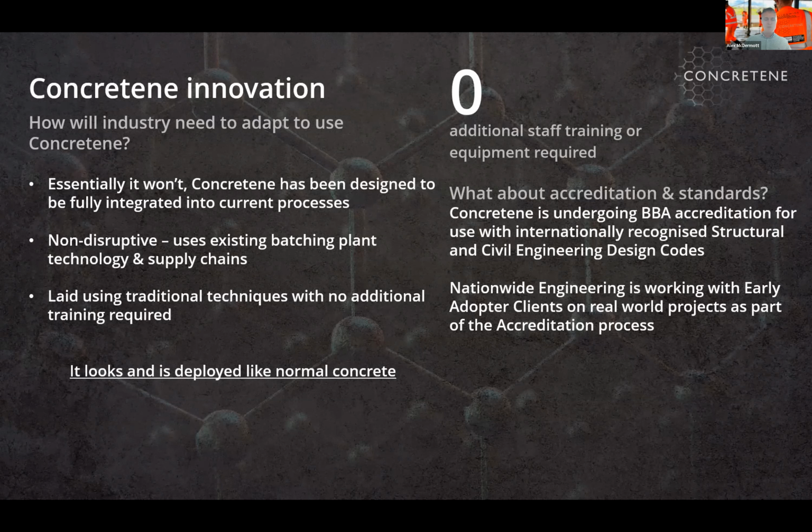And by that, I mean that the materials used in the batching plant, it's placed next to the plasticizer, it's pumped and dosed into the concrete wagon using existing hardware and software. Once it arrives on site, it just looks and behaves like concrete. It's laid with traditional techniques, and very few people can tell any difference between the Concretene enhanced mix and a standard mix design. So we say it's really boring, it's just concrete, which is brilliant for us. That's exactly what we've been aiming for 3 years. So no specialist training either.